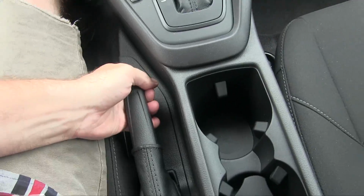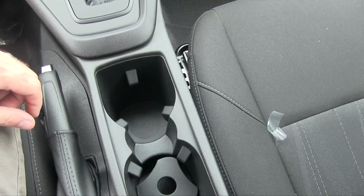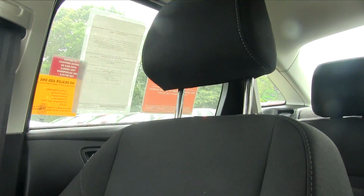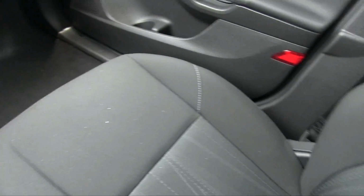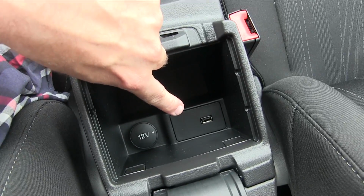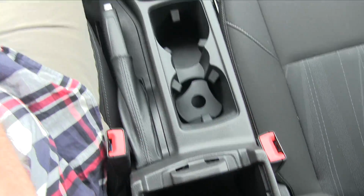12-volt, automatic transmission. You do have a traditional e-brake. Cup holders are pretty big, which will hold a nice supersized cup. There are your black cloth seats right here. Not a bad looking seat. I mean, that's about what you would expect in a Ford Focus SE. And then you do have an armrest here that's wrapped in leather. Another USB port and a 12-volt and some cubbyhole spot down in there.